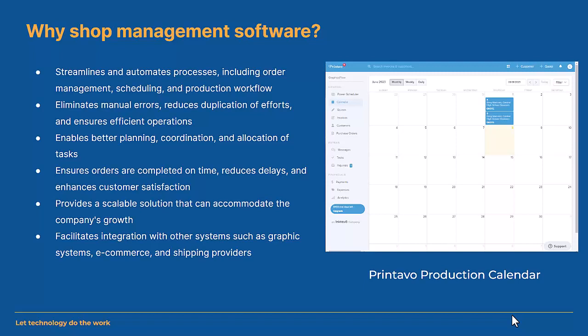So including your order management, all your scheduling and production workflow, all the way down to the level of saying, hey, this machine produces X amount of capacity per day. I have 10 jobs, and so I'm going to put 4 over on this machine and 4 over on this machine.